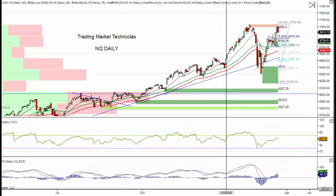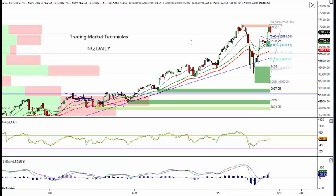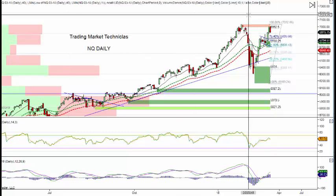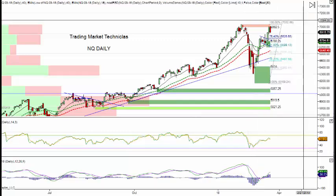Okay, NQ again, outside day reversal, secondary leader here, and I think that we're going to have a tech wreck, and I mean a tech wreck. Why? Well, we talked about it. I showed you the Facebooks and the Apple. I'm not going to go through them again. I think Netflix here, I'm really liking Netflix here.